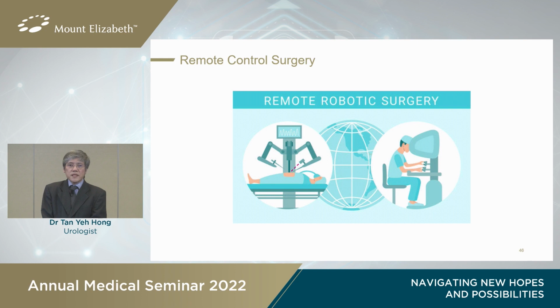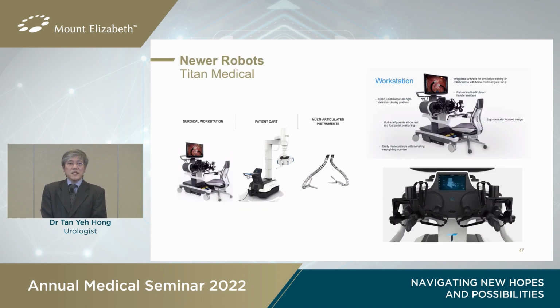With robots, one of the advantages is that you can use it to do remote surgery. Technically, we can sit here in this room and operate across the world in the UK. It all depends on the internet connection and things like that. Of course, there are also ethical and legal issues: who is going to be responsible, the surgeon who operates the robot remotely or the assistant at the operating theater at that point in time. But this is something that is coming.